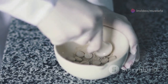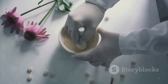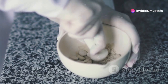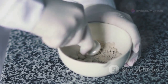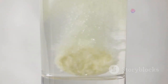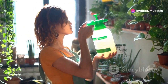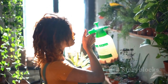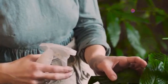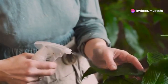First, choose uncoated aspirin. Opt for uncoated aspirin tablets, as they dissolve easily in water. Next, crush the aspirin. Crush 1 or 2 aspirin tablets into a fine powder. Then mix with water. Dissolve the aspirin powder in a gallon, around 4 litres, of water. Finally, water your plants. Water your plants with the aspirin solution as you usually would, ensuring even coverage. That's it. It's that simple. You can repeat this process every 2 to 3 weeks during the growing season for optimal results.